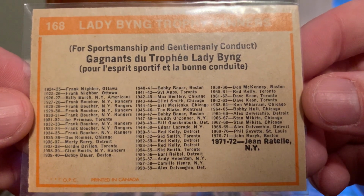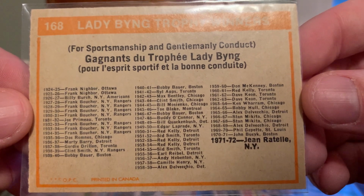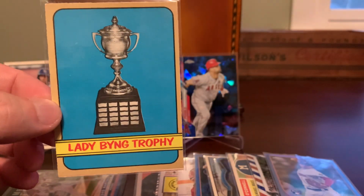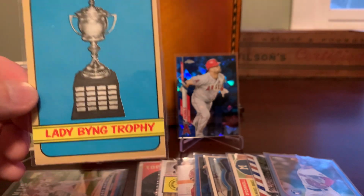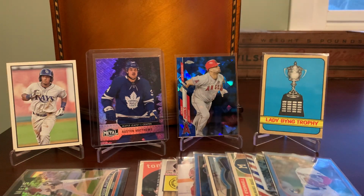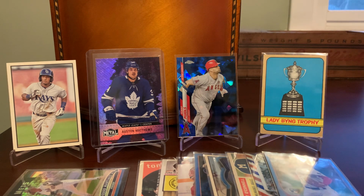So pretty neat. Get some names that appear more than once on this list. Your Red Kellys and Stan Mikitas of the world, Alex Delvecchio. But cool card. I just love giving the trophies their own unique card in a flagship set. I think that's kind of cool. Something that might get old if they did it every year, but for those vintage sets, I think it's neat, and I'm happy to have that one to join some of my others. And then the final one is a vintage baseball card.